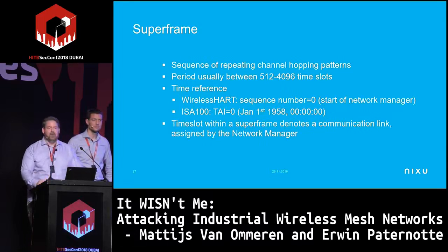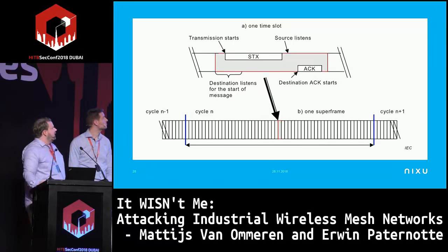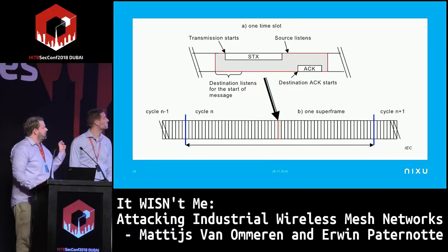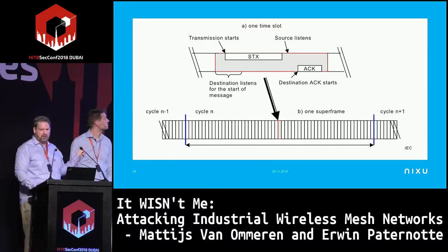So if you want to sniff this traffic with a device like we do, that can tune only to one channel, you have to make a decision which communication link you want to follow. Unless you have a sniffer that has multiple radios and can sniff on all these channels together. So if you zoom in on a time slot, in the first part of the time slot a sensor or a node in the network is able to transmit, and in the second half the other party sends an acknowledgement. So that's all happening in the same time slot.